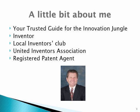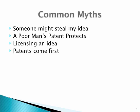I've also been a member and in leadership in both a local inventors club and with the United Inventors Association, which is the most trusted organization for inventors that's out there educating and assisting inventors in every aspect. And I'm also a registered patent agent. That's how I feed my family, by doing prior art searches and crafting and submitting patent applications for individual inventors and for owners of small businesses.